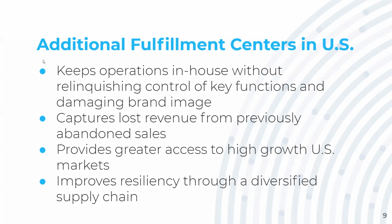And then third, talking about some considerations for additional fulfillment centers in the US. It keeps operations in-house without relinquishing control of key functions and damaging brand image. The owners of Footskins really wanted to maintain control and understand what is going to hurt their brand image and what's going to help it. And then secondly, it captures the lost revenue from previously abandoned sales, as the East Coast center or Midwest center is going to be able to lower shipping times to those areas.